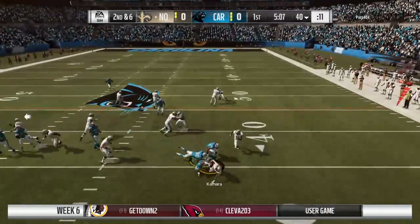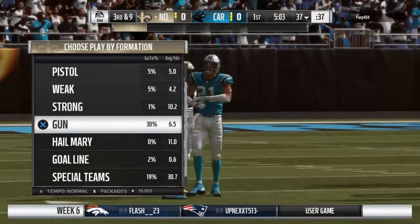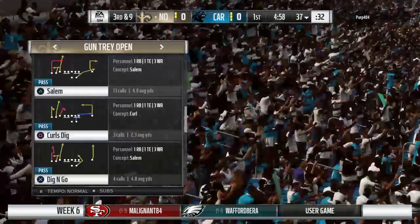Second down, Kamara. And he'll lose yardage on the play back at the 37-yard line. It'll be a loss of a full 3 yards there, and it also brings up third down.